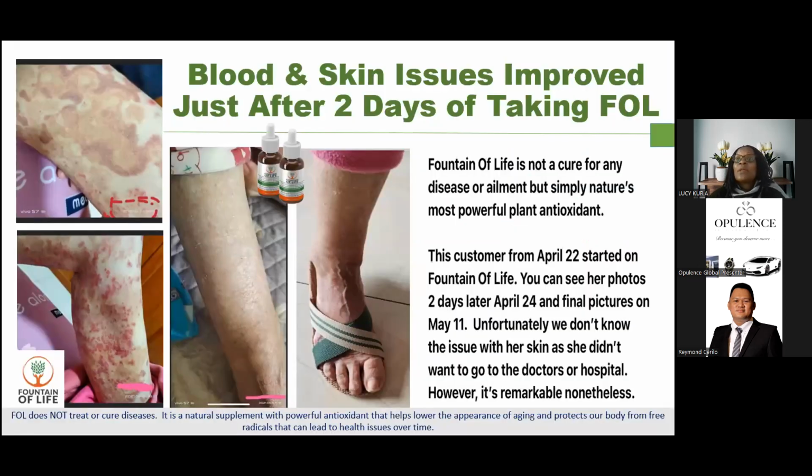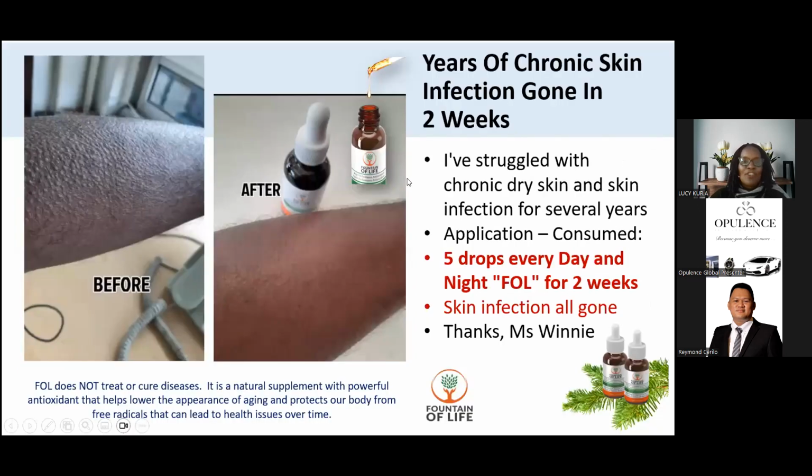Blood and skin improved just after 2 days of taking Fountain of Life. You can see how discolored the leg was, and you can see how it has moved, whereby we say Fountain of Life again is not a cure of any disease or ailment, but simply nature's most powerful plant antioxidant. This customer from April 2022 started using Fountain of Life, and you can see how the changes happened 2 days later, by April 24th, and the final picture by May 11th. Unfortunately, we don't know the issue with her skin, and she didn't want to go to the doctor or hospital. However, it's remarkable. Nonetheless, I totally agree. That's the power of our Fountain of Life.